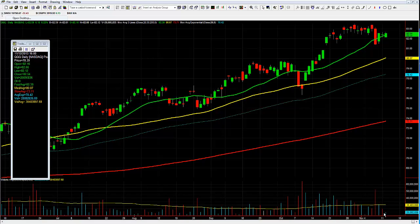We're either going to break higher and continue to make new all-time highs, make another run to the upside, or the bulls will most likely throw in the towel and start to lock in some of these gains from the last few months. So it would not surprise me at all, with how far the NASDAQ has come, if we get back down to that 80 level, down towards that 50 MA at some point this week.